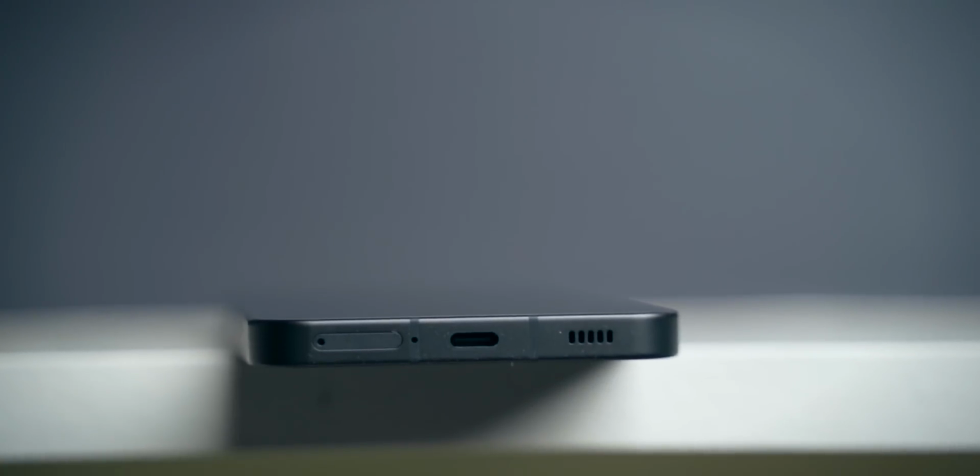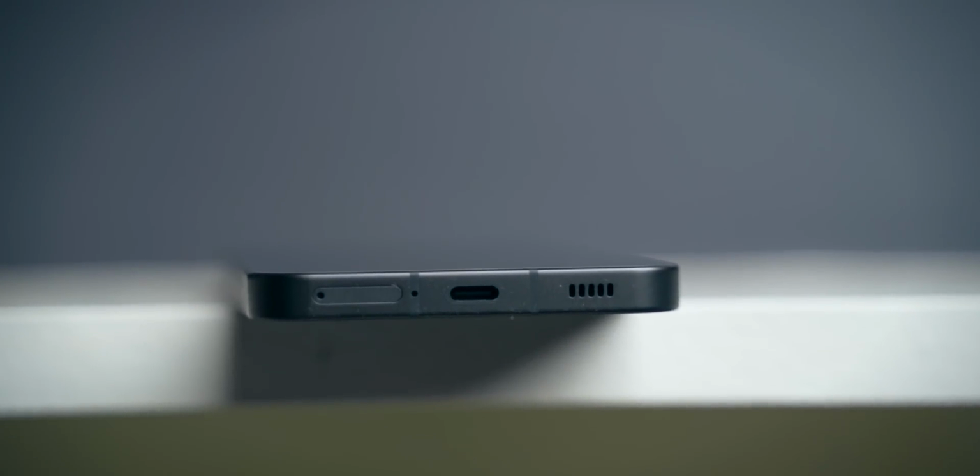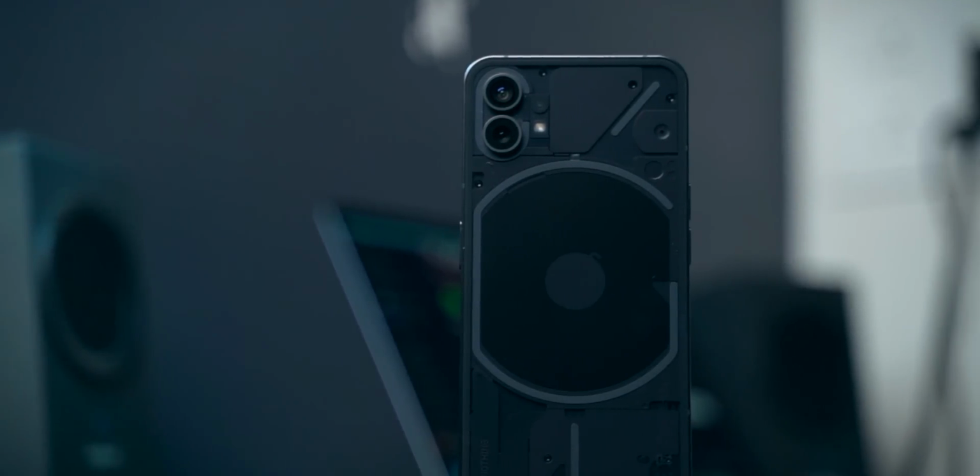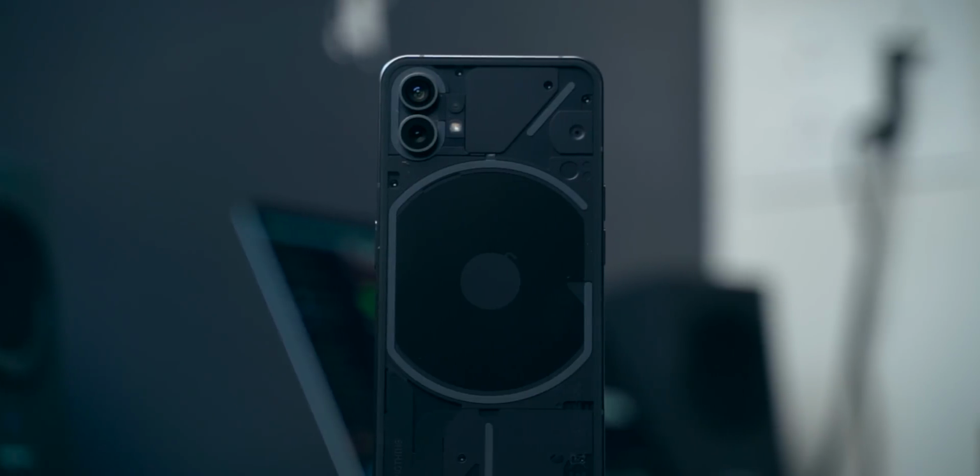As far as speakers go, you get a set of stereo speakers, and the speaker quality is good. The bottom firing speaker does 80% of the work, so if you cover the bottom firing speaker, you will get very less volume. That's why it is just good and not mind-blowing. Nothing Phone 1 also supports NFC, so if you want to make payments via NFC, you can definitely do that using the Nothing Phone 1.